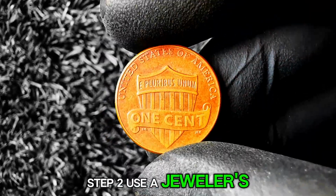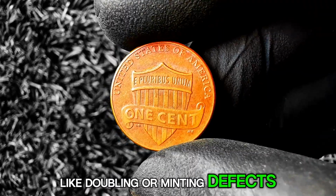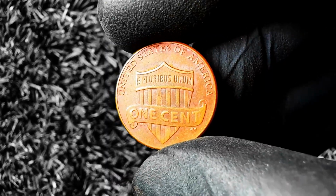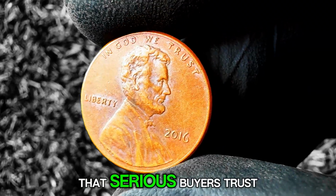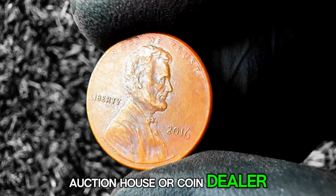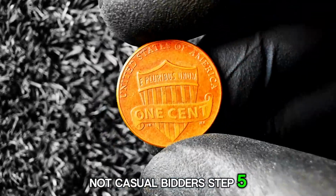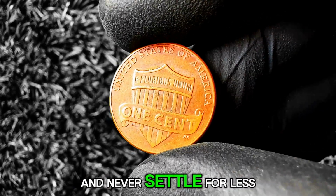Step 2. Use a jeweler's loupe or high-resolution photos to inspect details like doubling or minting defects. Step 3. Contact a reputable grading service. I recommend PCGS or NGC. They'll evaluate the coin's authenticity and grade, and give you a certificate that serious buyers trust. Step 4. List it with the right auction house or coin dealer, not just random online marketplaces. You want serious collectors, not casual bidders. Step 5. Negotiate smart. Know your coin's market value and never settle for less than it's worth.